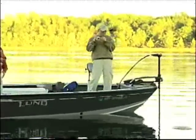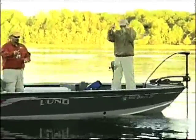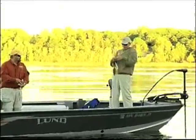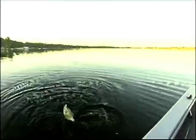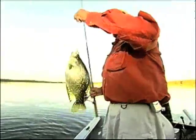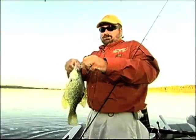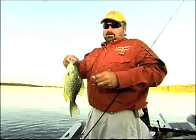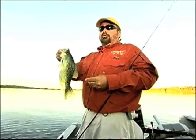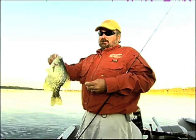Good one? Really good. Yeah, nice one. Yeah, look at this guy. As the sun starts going down a little bit more, the average size of our fish is definitely going up. That magic hour of twilight is really the time to be out there fishing for these guys. Early in the day might be a little bit tougher, but boy, the sun gets down below the top of the trees and these guys come out to play.